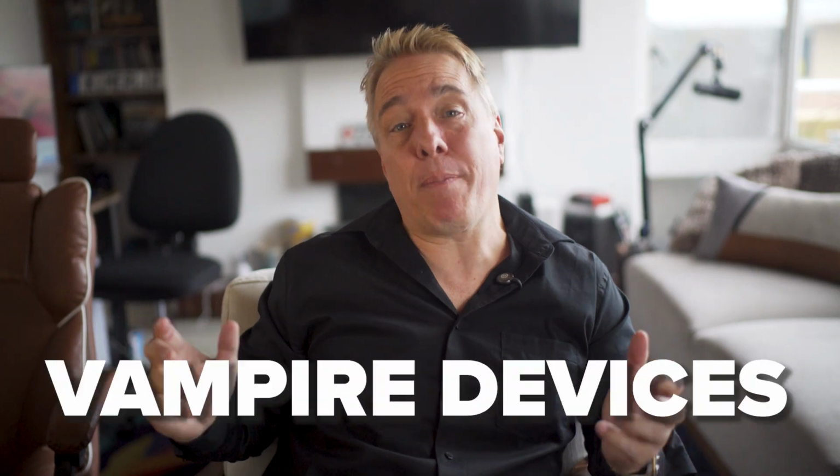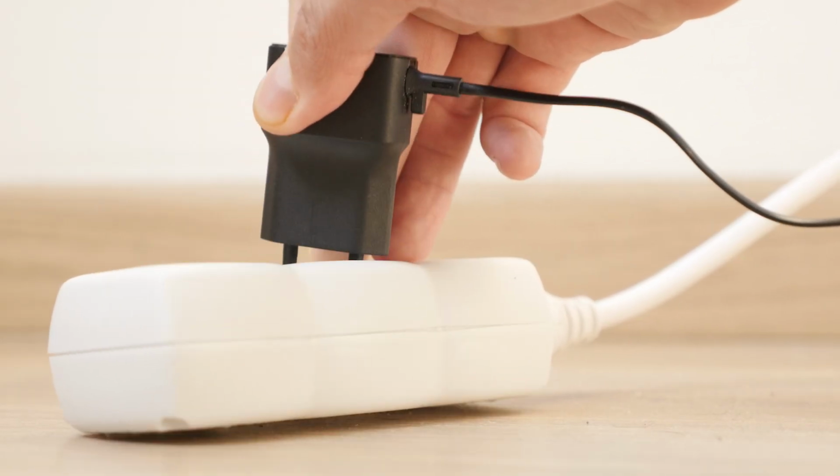Some devices draw power even when off, aptly named vampire devices. Unplug them or use smart power strips to cut off their energy supply. It's like checking out of a hotel you weren't staying in.